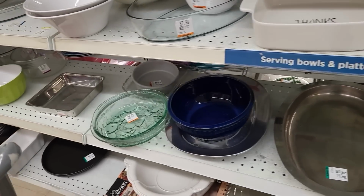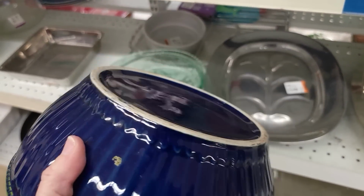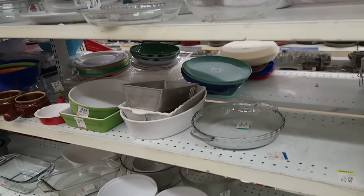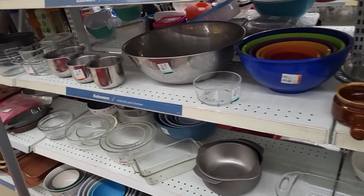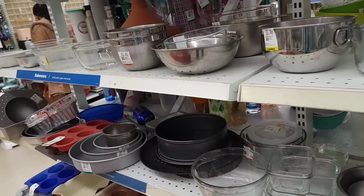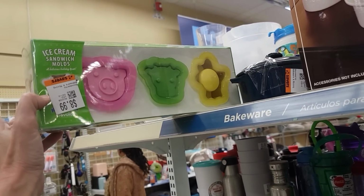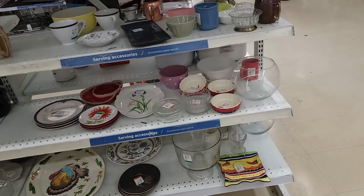Oh boy, I just looked at the clock and I'm running out of time. So I have got to get through the rest of these shelves and get myself home to do my live sale, which happens every Friday at 1 p.m. Pacific time. And I'm having company over tonight and there's so much happening today. But I do get caught up in my shopping. Ice cream sandwich molds. Fun. I think I bought these ones before and we never used them.